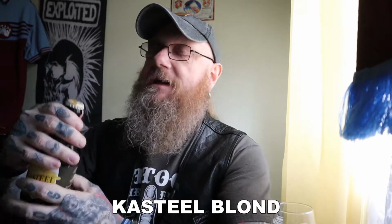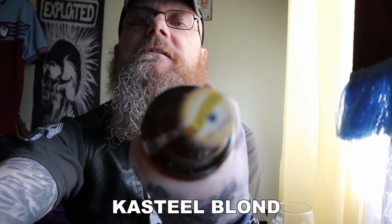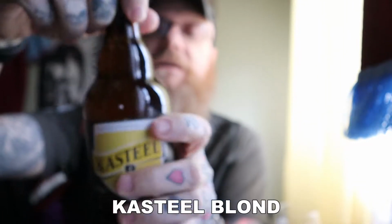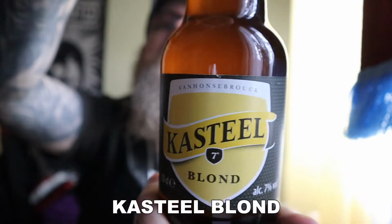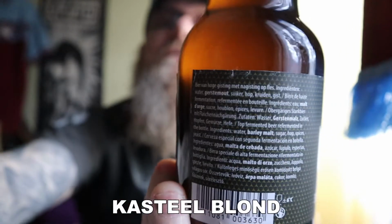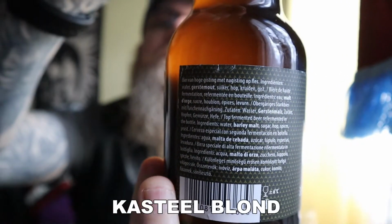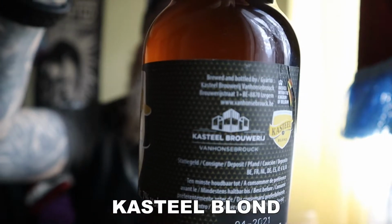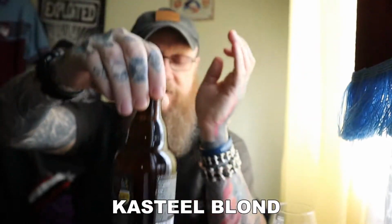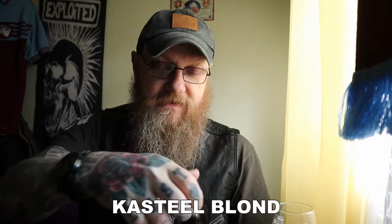Let's have a look at the cap. There it is. I don't know whether you can see that or not. Kasteel 7. There is the front of the label. There is the back. Pause that now if you want to see the ingredients. And there's a little bit about the brewery there, all in Flemish. If you can understand Flemish, fill your boots. If you can't, you can look at it as dumbfounded as I did.